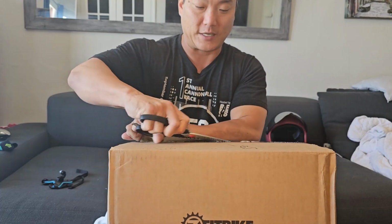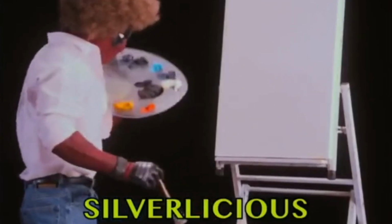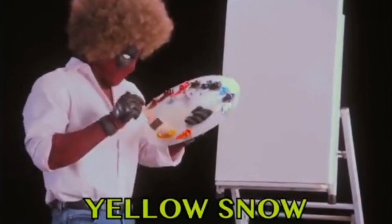I was doing the red and black Deadpool look for years. Just beat it like it owes you money. We're gonna get a little dab of our yellow snow here. We're gonna mix that with just another little dab of our Betty White.